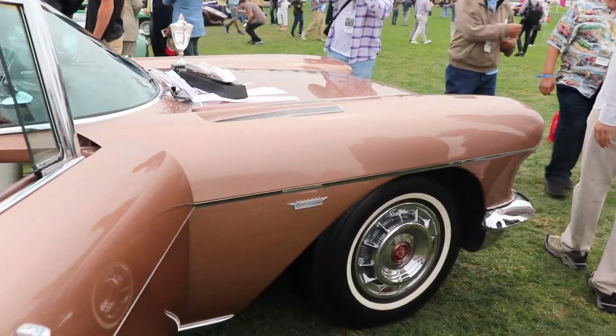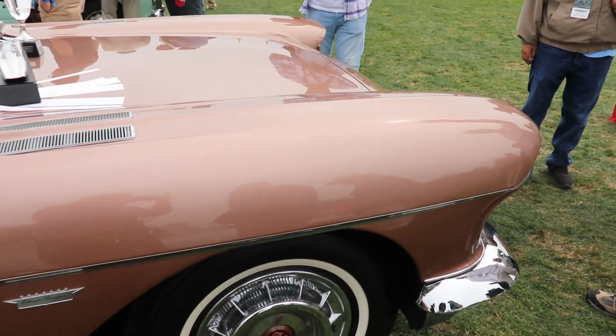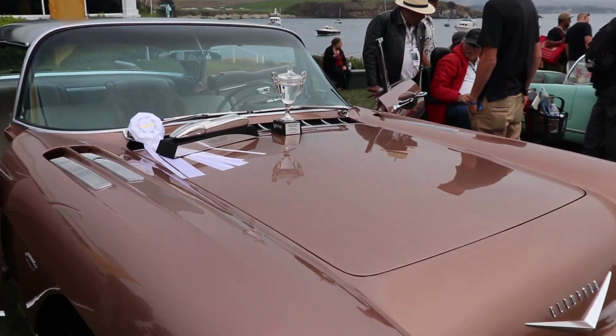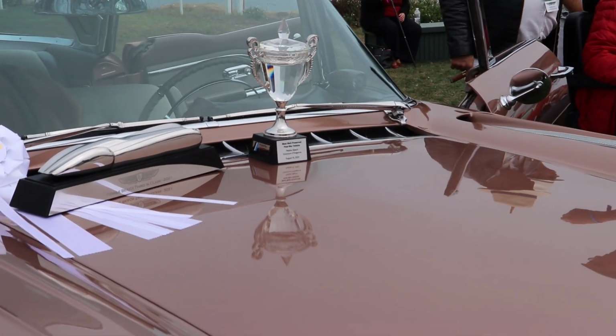Totally. Fittingly, award winner for the preservation class. Yeah. This thing needs to remain as is for the rest of eternity.